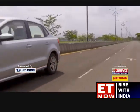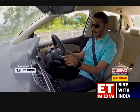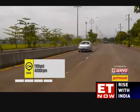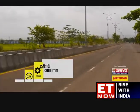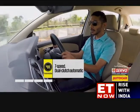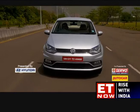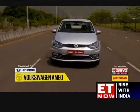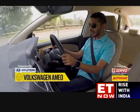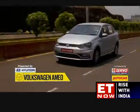When it comes to the powertrain, the Volkswagen Ameo certainly does seem to have the edge, on paper at least. It's got 110 horsepower and 250 Newton meters of torque, and all that is mated to a high-speed DSG double clutch gearbox. And yes, when you're going for it, there is really nothing quite like this engine and gearbox combination. The power reserve is really, really strong, and upshifts are almost seamless. You can barely tell they're happening.